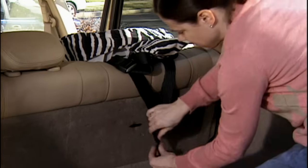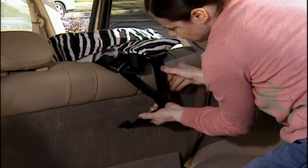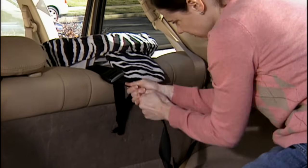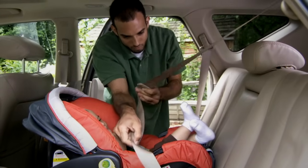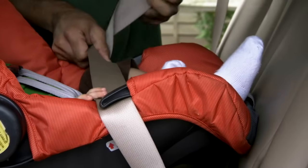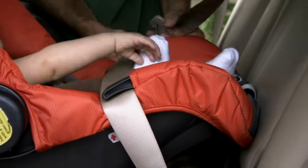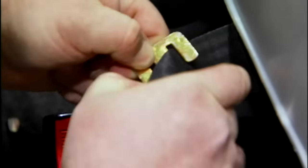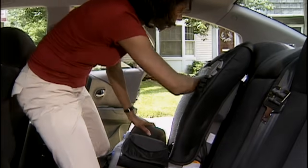For all forward-facing seats, top tethers get attached to anchors, usually on the rear shelf or on vehicle seat backs. Car seats in seating positions without LATCH are still safe if you use the vehicle's belt system correctly. In order to do this in some vehicles, you may need to use a locking clip. Remember, always use the top tether with a forward-facing seat.